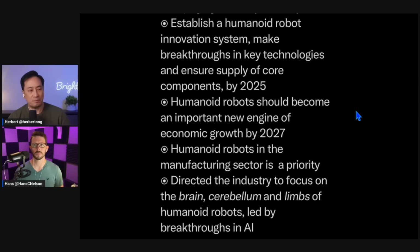So clearly, they realize that this could disrupt them being the manufacturing hub for the world. If Tesla makes humanoid robots ahead of them in the mass market, then that could be an issue. This is exciting. What do you think about this?